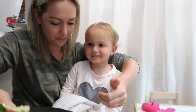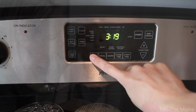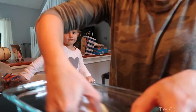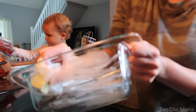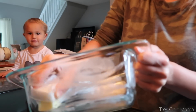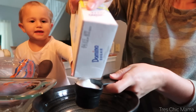I decided to try a recipe that I found on Pinterest for pumpkin pull-apart bread. So the first thing that you do is preheat your oven to 350 degrees and then grease a loaf pan. Sydney decided to help me make this. This recipe turned out so easy.